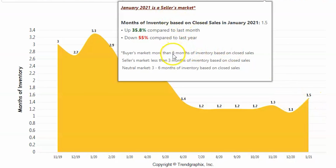Basically, you probably can't read this here, but a buyer's market means more than 6 months of inventory. A seller's market is less than 3 months of inventory. An average, neutral market is between 3 and 6 months. But look at this: it's like 1.2, 1.3, 1.1, 1.5. It is unbelievable.